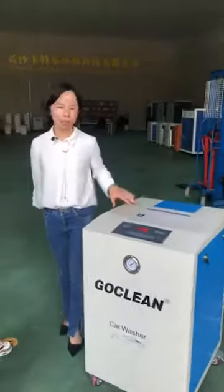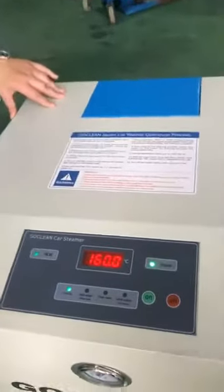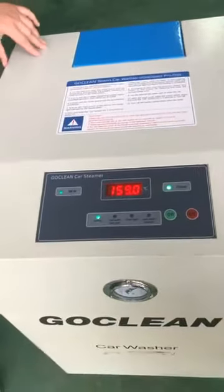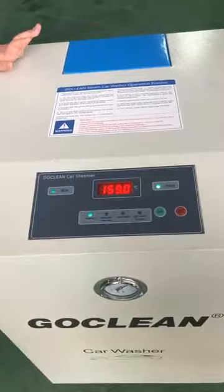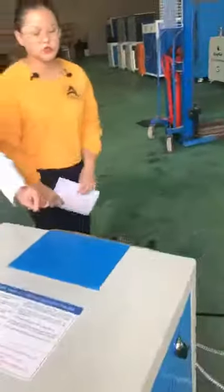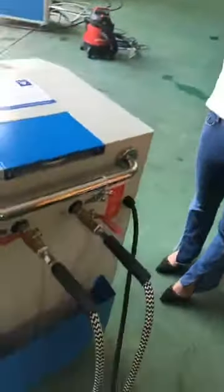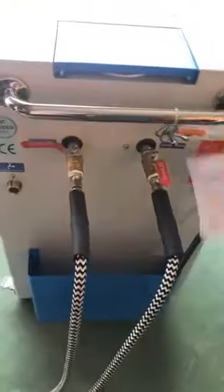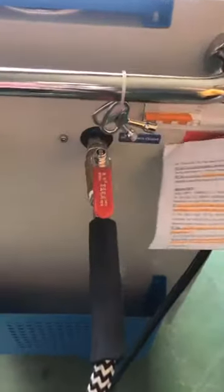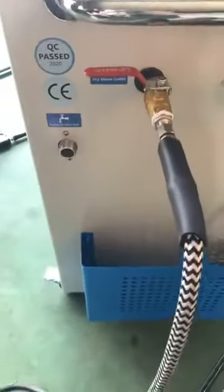The first advantage is that the GOCLEAN electric machine is the only one in the world that can use dry steam and wet steam at the same time. Only GOCLEAN can do it, others can't. Yes, we can see the backside with two steam guns. This side is the white steam, the right side, wet steam. The left side is the dry steam.